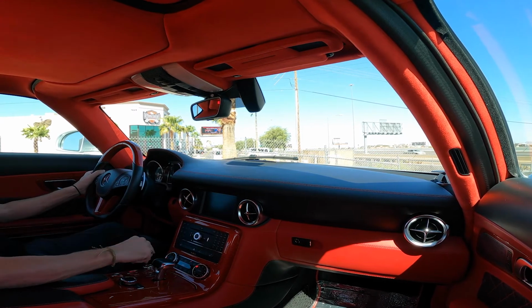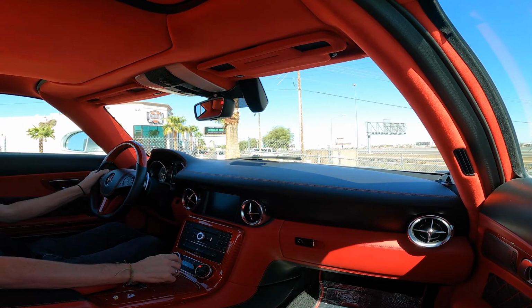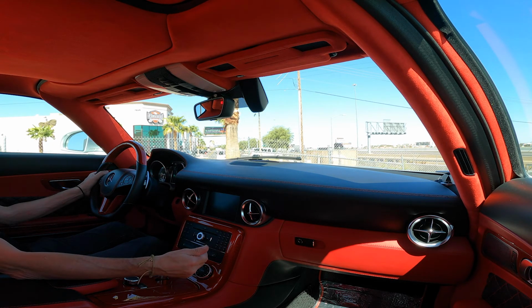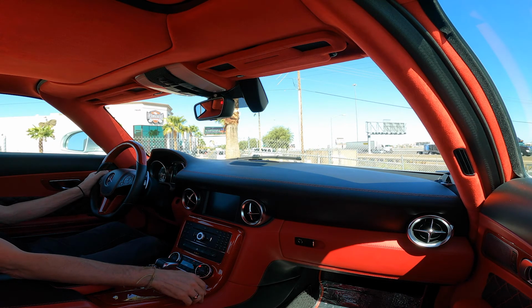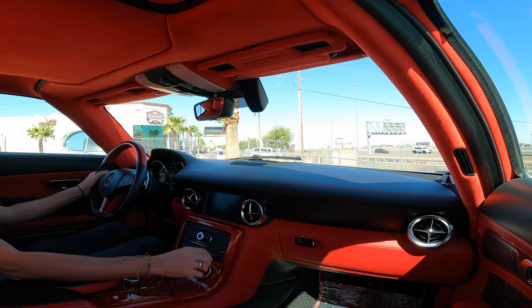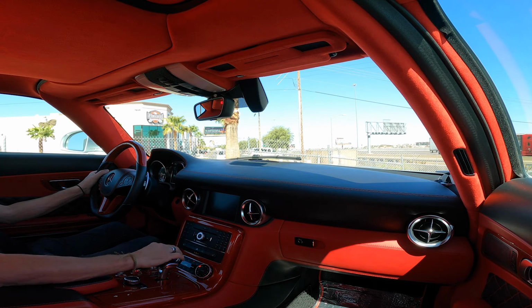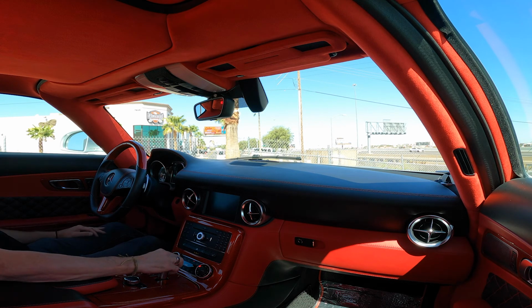Okay, while we're here real quick, I put the car back in park. Let's turn on the sound system here. Make sure we have a radio. We do. We've already gone over the air conditioning. I'm pretty sure the heat works just fine. We stayed in comfort mode the whole time. We did not play with any of the extra buttons. That will be your job once it's in your driveway.